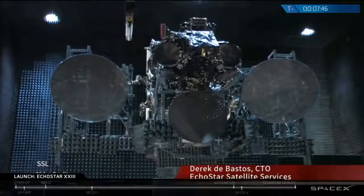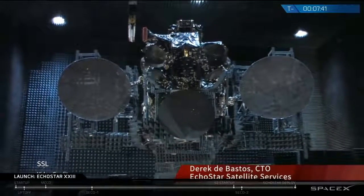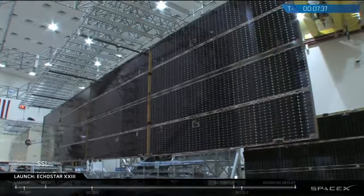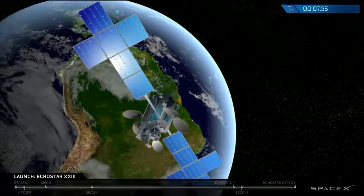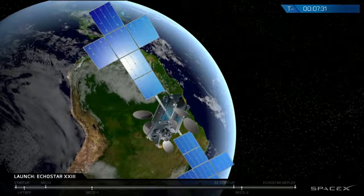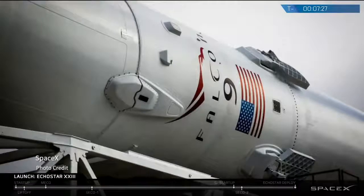Today we are launching EchoStar 23, a highly flexible Ku-band broadcast services satellite. It features four main reflectors and several sub-reflectors to support multiple mission profiles. EchoStar 23 will be deployed at the 45 degrees west orbital location, providing high-powered direct-to-home services into Brazil. We're excited to launch for the first time with SpaceX and their Falcon 9 vehicle.